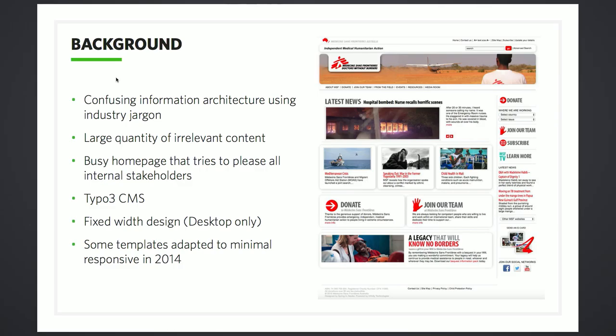Obviously, it was a non-responsive website with a fixed design. They did make some adaptations to some templates, because people make donations, so let's create a couple of pages and make them responsive. But obviously that creates another problem, which is quite a disconnect in the user journey. You're traveling through this mobile website, and then you want to see a bit more information, and all of a sudden you get a desktop version. And that wasn't really producing very good results.